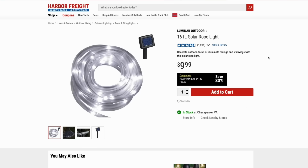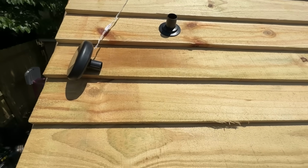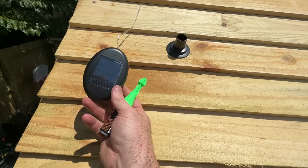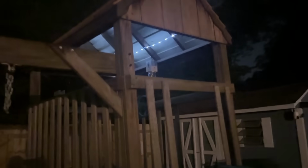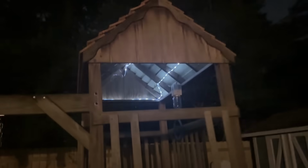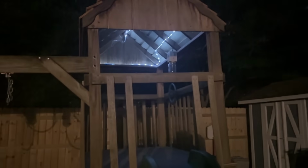Another thing I picked up recently was this 16-foot solar rope light. It's only $10, and it worked really good. I actually hung it on the inside of the roof of my kid's playset, and it automatically comes on dusk till dawn. It's solar powered. It's not super bright, but does provide like a cool accent lighting. But yeah, I can see this being used for walkways or lining a flower bed or something like that. It's really a great light.